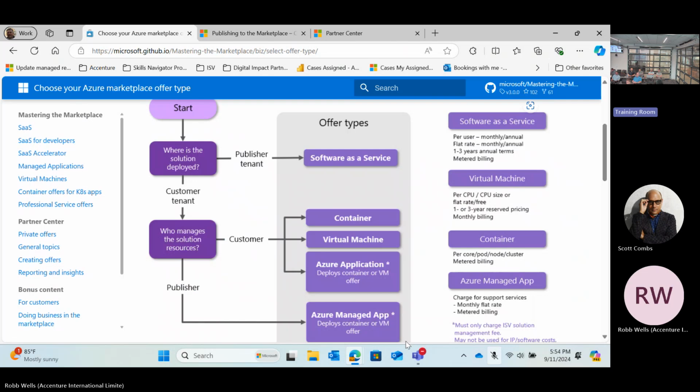So if it's software as a service, you'll see that you can do per user, flat rate, 1 to 3 years annual terms, or metered billing. Actually, you can stack metered billing on top of those things too. So a good example of that would be, I had one customer that was on another continent. He had developed a way to do solar devices that were charging batteries in the field somewhere in Africa.